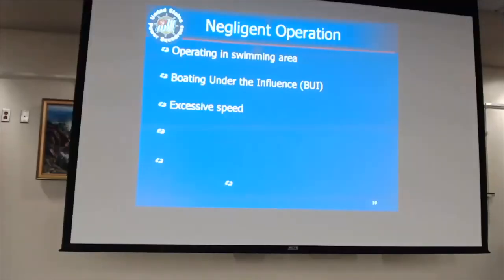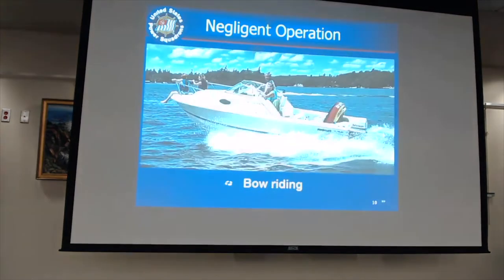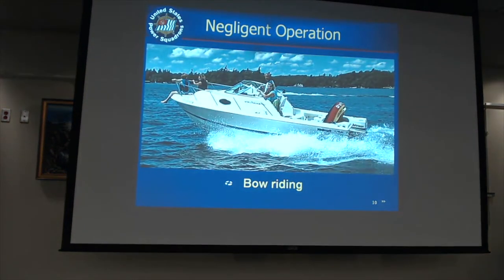Now, negligent operation, you can have a bad day. These are common sense. Wake jumping, they're thinking about jet skis passing close behind a powerboat and jumping over the wake. It's illegal. It's fun, but it's illegal. And this one, I get up at my pulpit and start ranting a bit. Bow riding, that's what's going on in that boat right there with the kids up front.